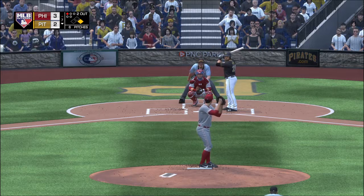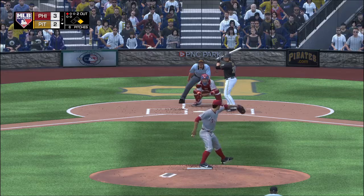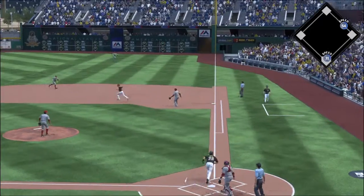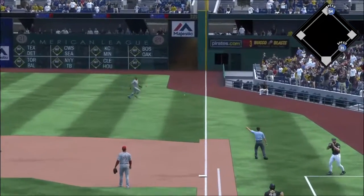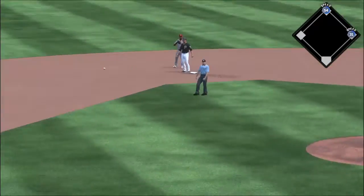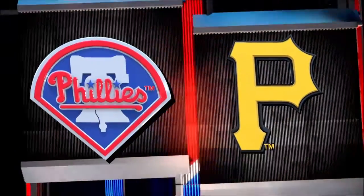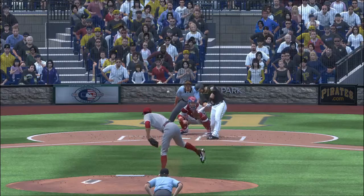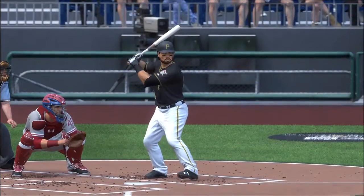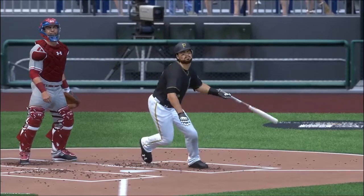McCormack from the stretch. Here's the 1-0 pitch. Swing and a line shot. Looper in the right field. That's going to drop for a base hit. And the Pirates will have 2 runners at first and second here in the 8th. Excuse me, here in the 7th. Walker at second, Soto at first.